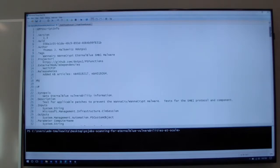There's another one out there that's called Get-WannaCryVulnerability, or sorry, Test-WannaCryVulnerability, which is how this started. And the way I originally did it is I went, okay, unless you have one of the KB articles applied that fixes the bug, SMB1 is completely removed, both the feature and the protocol disabled.